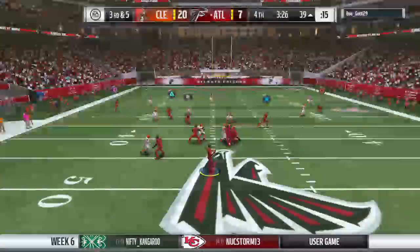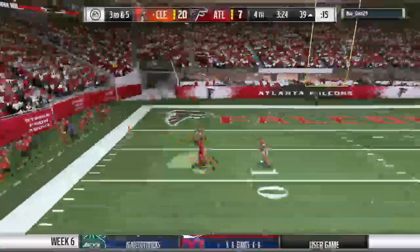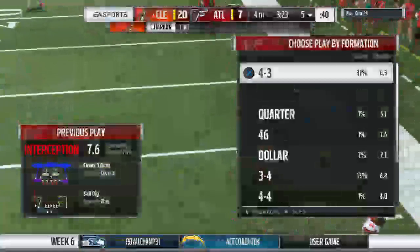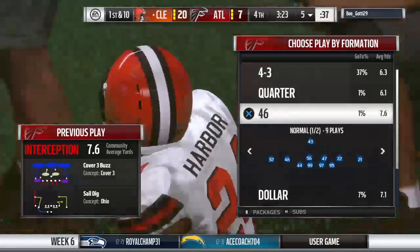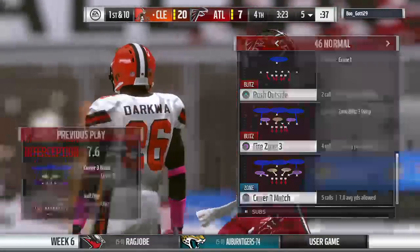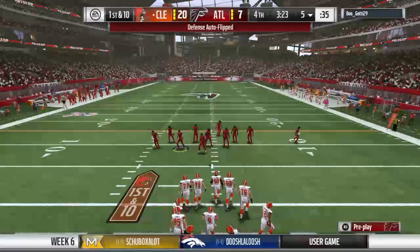Now they'll throw here out of the gun, trying to lay one up deep. And now here's another interception. A great read, and it's picked off. And a big turnover there as his guys will get the football back. And now the Browns offense trots back onto the field.